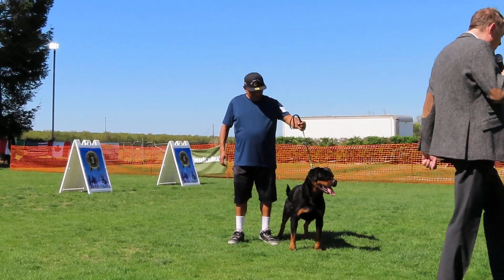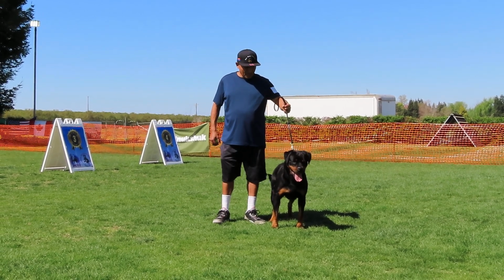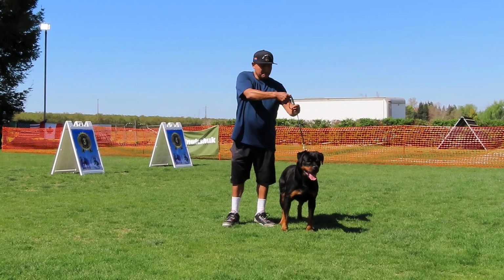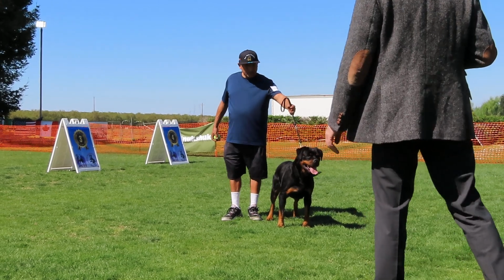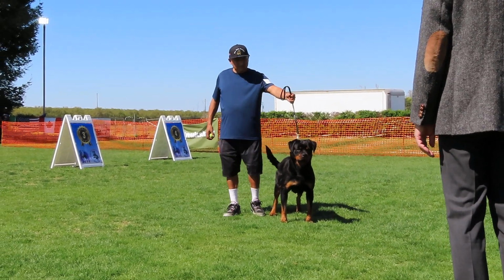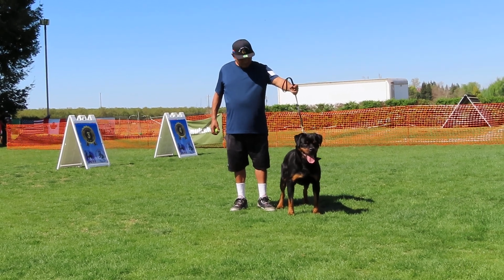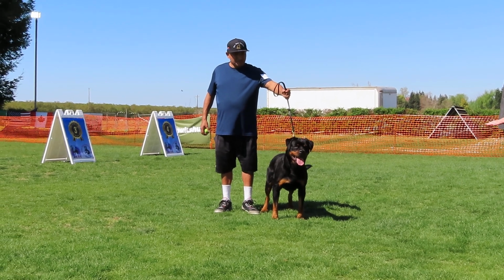Correct angulation in front and rear. Big typical bone structure. Markings at the chest if it beat. Red coat texture.